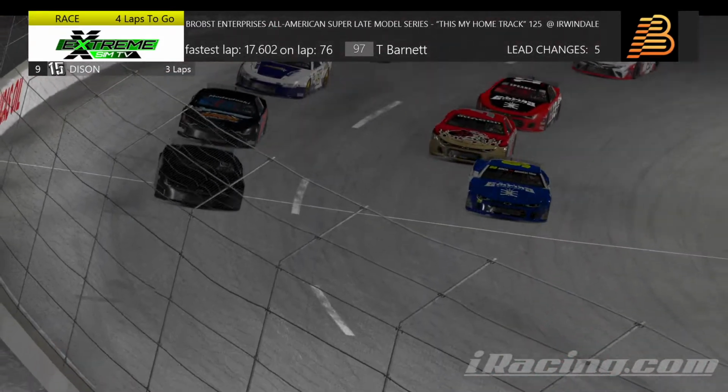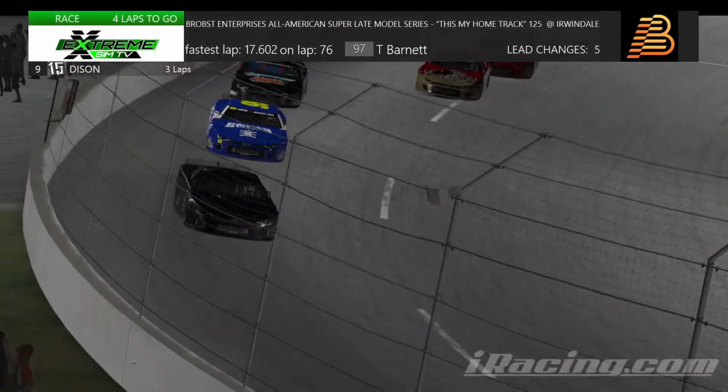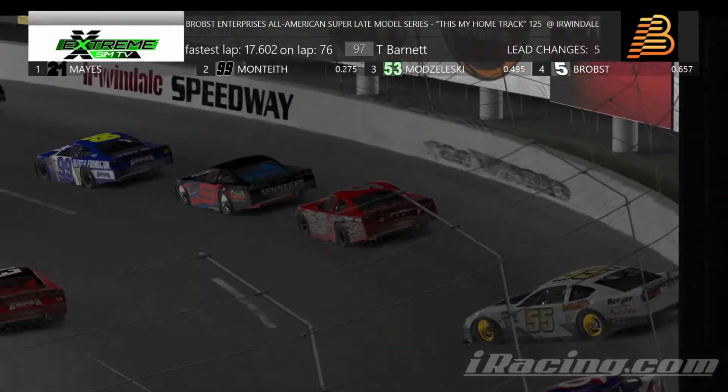Coming to green. Here we go. Green flag in the air. Darrell up front, ready to go. Green flag back out. Logan too far back. Matthew the third. Everybody will go single file.